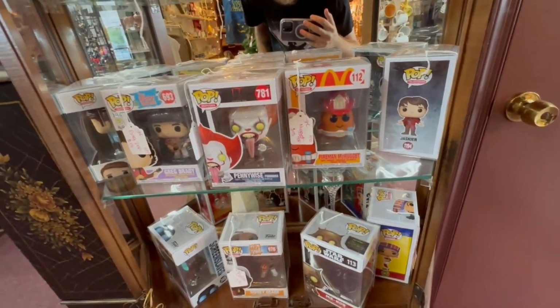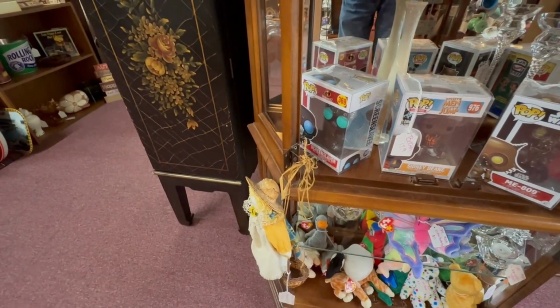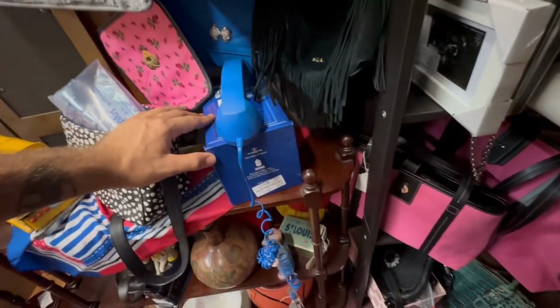You see here a lot of Funko Pops. There's a lot of Funko Pops in the store in general if you're into collecting those. They're right by some Beanie Babies, ironically, because I feel like Funko Pops are going to be the new Beanie Babies.